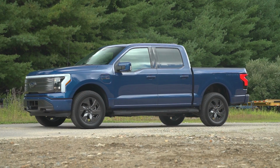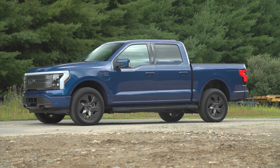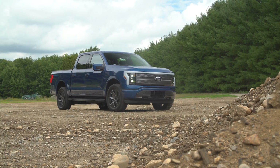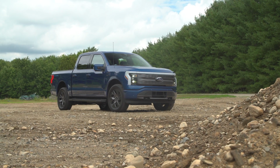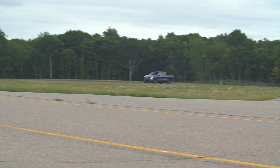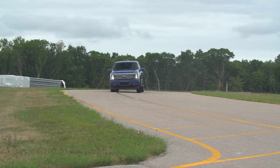So just a little bit of specs. We rented from Ford an F-150 Lightning Lariat with the long-range battery. About $87,000, $90,000 truck at this point with the options we had in it. Dual electric motors, 580 horsepower. So very, very nice truck.